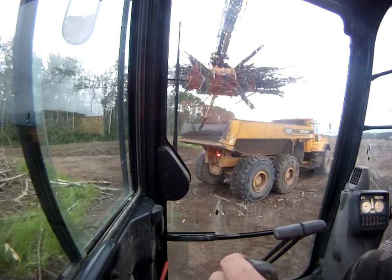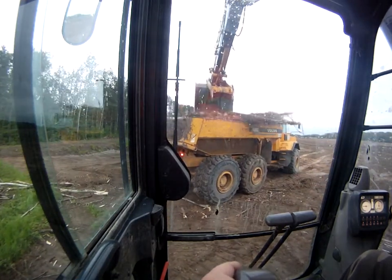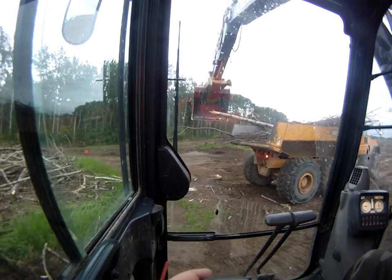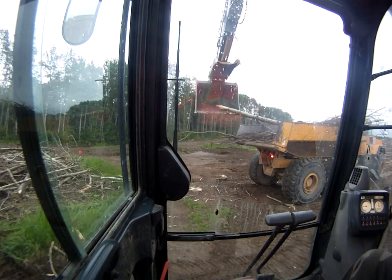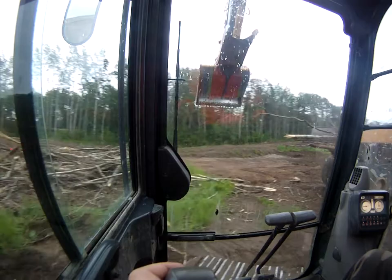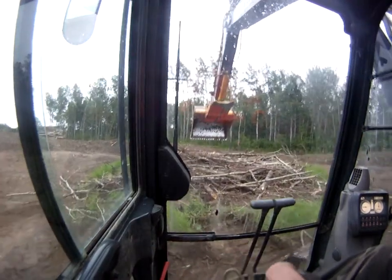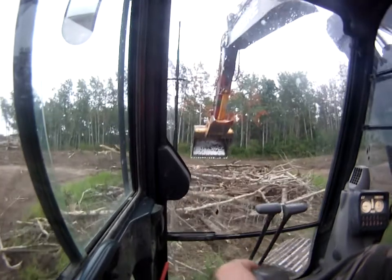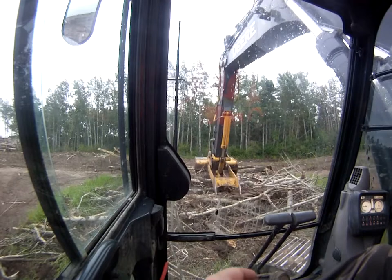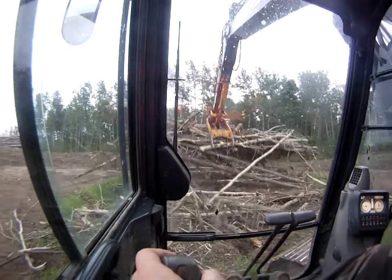And I prefer the Isuzu. They're better on fuel, usually, and a little bit quieter too, but I haven't been on a whole lot of the newer John Deere, so maybe they've improved. Try and get a good grapple load of these. Sometimes I can load the truck in just about 2 passes.